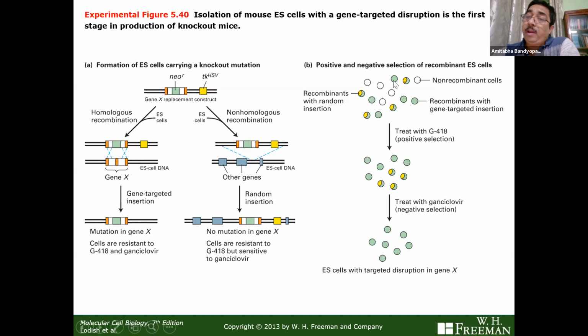In some, the recombination happened exactly as it is shown here. And in some, recombination happened, but not exactly as per the homology arm, but in some random region, okay? Some random region. As a result, so now it is random, right? So it is not limited to within this length. So this HSV-TK part can also become part of the chromosome.